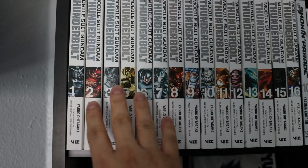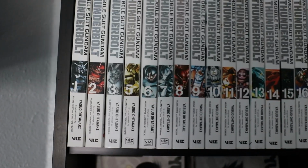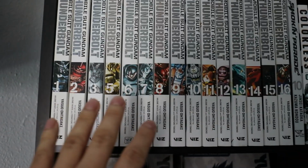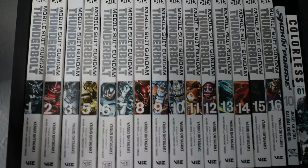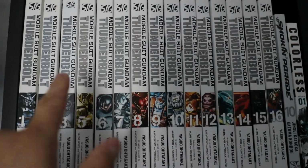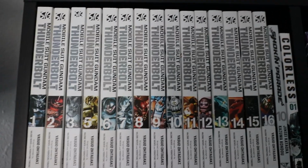And also, if you want to start reading Gundam Thunderbolt, if you can get volume 4, just know that you don't need to know anything else about Gundam, because you can read this and not really need to know anything else about Gundam. And also note that this is the only seinen Gundam series in the franchise.